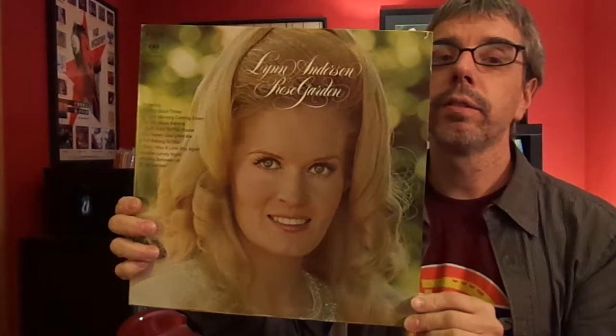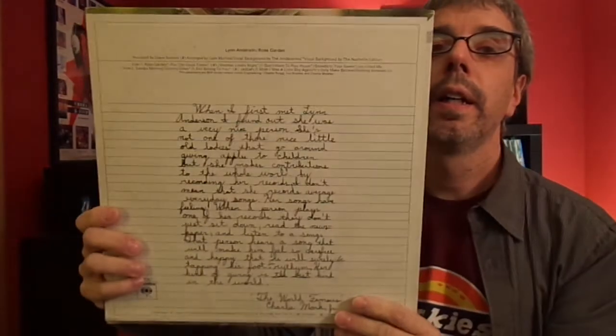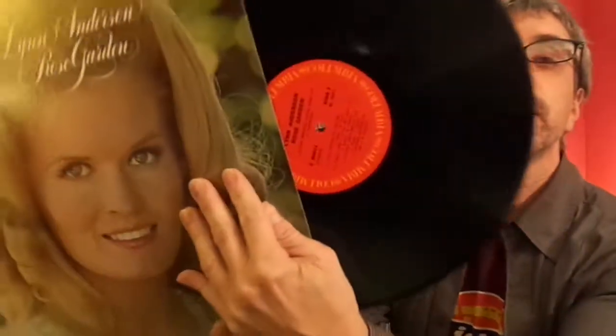Lynn Anderson, Rose Garden LP. Again, really, really nice shape on this. Original, I think it's a 2i. No, it's not. This one isn't an original. This one's just the standard 70s Columbia label.